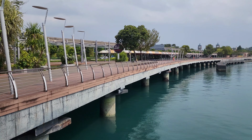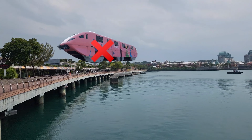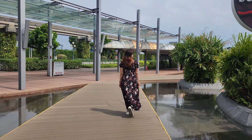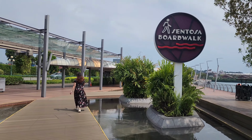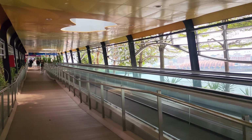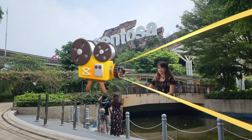Since today the weather is good, and also to save some cash, we are not taking the monorail this time. But instead, we are walking over to Sentosa using this Sentosa Boardwalk. And finally, we have reached Sentosa.